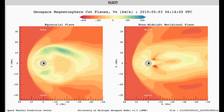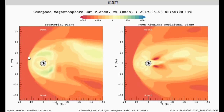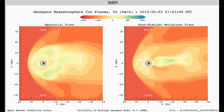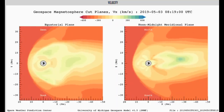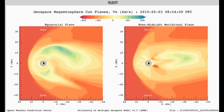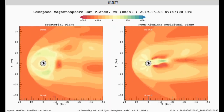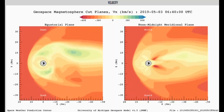I'll go ahead and start the video clip here. And if you watch very carefully, you will see these waves come in one after the other. Now, this is all coming from that coronal hole that I discussed several days ago. And I mentioned that it normally takes about 3 to 5 days before we start to feel these impacts. And as you can see, they're coming in wave after wave after wave.